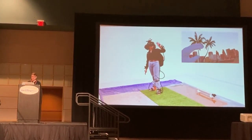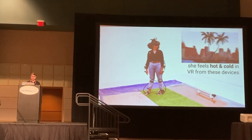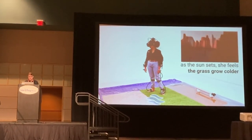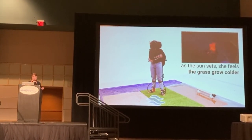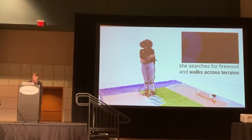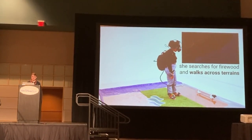Well, first, we can convince our advisor to fill our lab with a gigantic sandbox. But then we can make a VR desert survival game complete with terrain, props, and thermal feedback. For example, right now she feels like the grass is hot from the desert sun. And now because the sun is setting and the earth is getting colder, she feels the grass beneath her feet cooling. So in order to stay warm through the night, she needs to grow this campfire. And you can see her now searching for wood, walking across the different terrains like sand and grass, all the while feeling this cooling on her hands and feet from the sun having set.